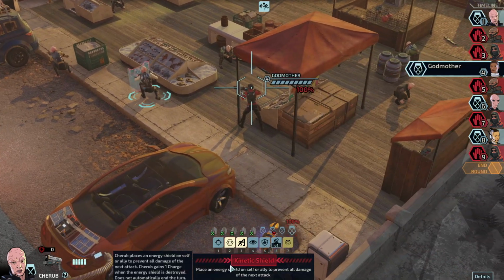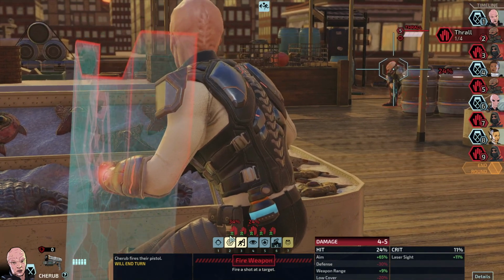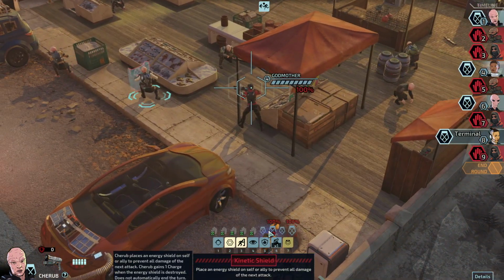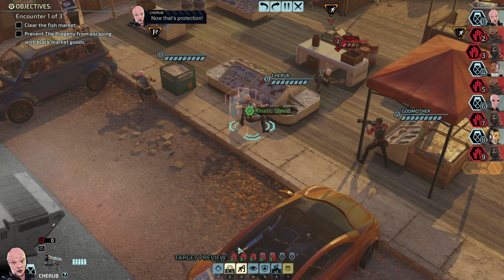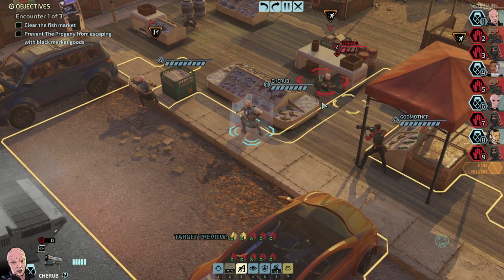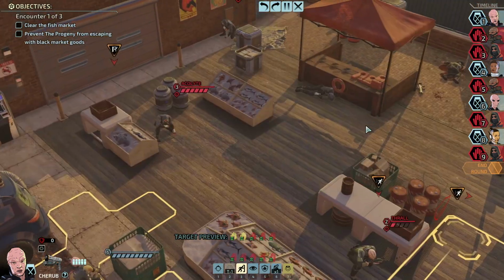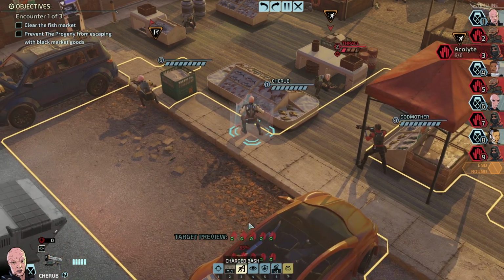Let's set kinetic shield on ourselves. No, we want to set kinetic shield on ourselves. There we go. And it shouldn't end the turn. Does not automatically end the turn. There we go. Now that's protection. Got to learn how to play with our new characters. Then we can do the charge bash over here, which is similar to subdue. We'll do it right here to stand us in the open and hopefully tempt the acolyte to go for us. Let's see if that is a plan that will work.